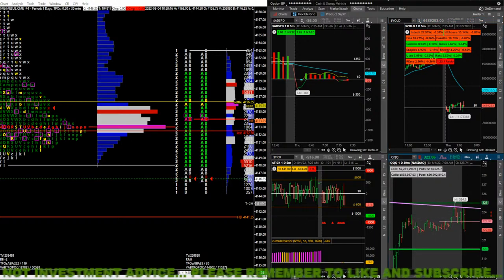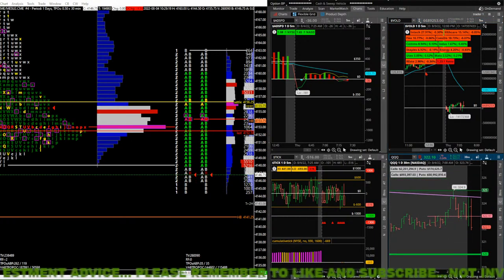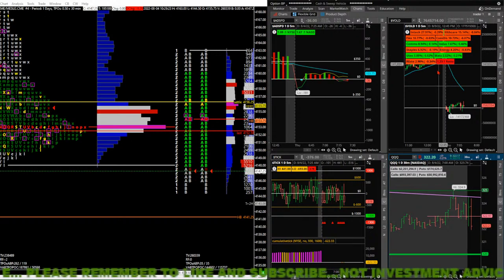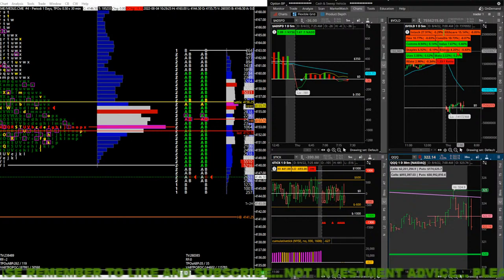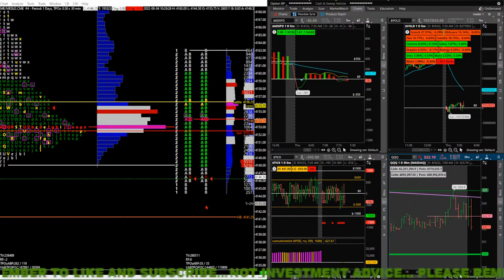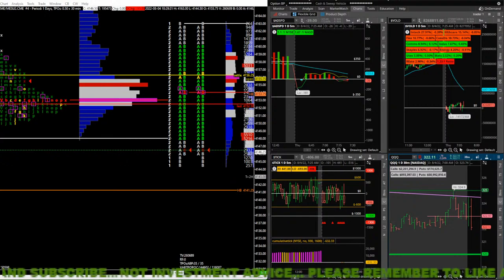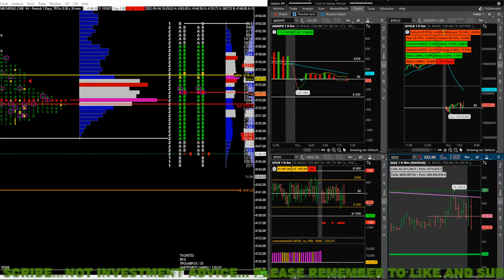The triple Q is breaking lower here. You can see the breadth is really starting to turn red. Information technology, healthcare, financials, consumer discretionary, all turn red. Energy is starting to pick up on the low side. We just have to see if they're going to get some continuation here. Are these sellers really about that life?